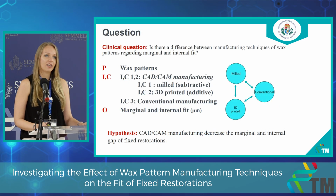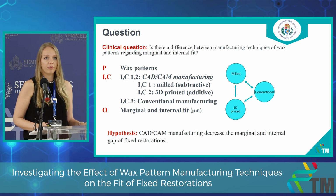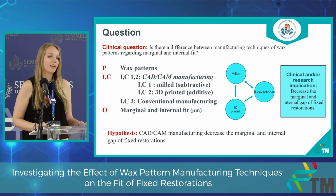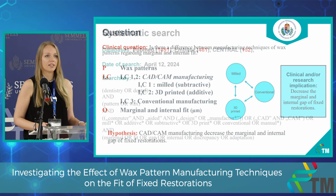Our clinical question is: is there a difference between manufacturing techniques of wax pattern regarding marginal and internal fit? Our population is the wax pattern, and we have 3 interventions and comparators: the milled, the 3D printed, and the conventional manufacturing. And our outcome is the marginal and the internal fit in micrometers. We hypothesize that CAD/CAM manufacturing decreased the marginal and internal gap of fixed restorations, and this is our clinical and research implication to decrease this gap.